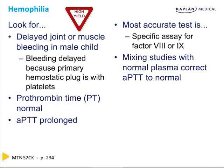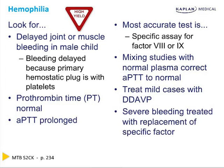When you're deficient, if you have an inhibitor, it won't correct to normal. But deficiencies correct and inhibitors don't. And mild cases are treated with desmopressin, which causes a release of subendothelial stores of factor 8 and von Willebrand's factor and makes those platelets sticky. Severe bleeding needs to have the factor replaced.